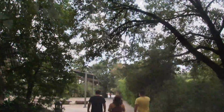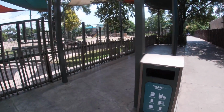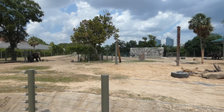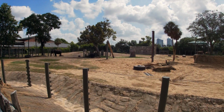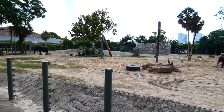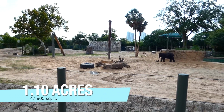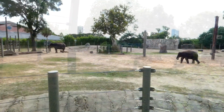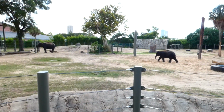As soon as the Natural Encounters building spits you out, the arch is straight ahead, where homes for cheetahs, domestic pups, tortoises, alligators, and even giraffes once were. They've all been combined to be the female yard. Added in 2011, it is 1.10 acres, or roughly 50,000 square feet, which is good to know for all the architects out there, I guess. I don't know. Anyhow, with this, it expanded the complex by over 50%.